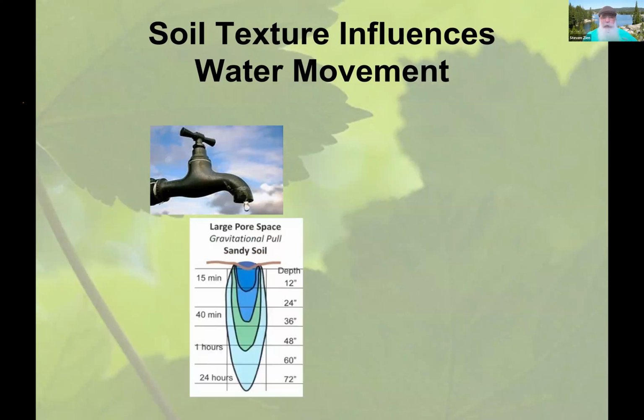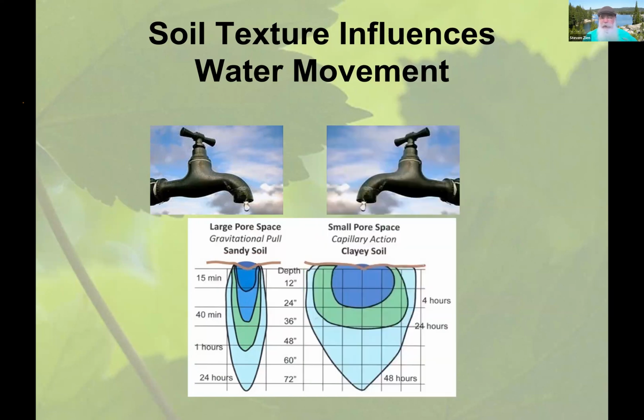On a sandy soil, you've got those large pore spaces, and gravity, if you've got a spigot and you turn it on just so it drips down, most of that water, when it hits the soil, is going to move into the soil very, very quickly through those large pore spaces, and it's going to move down through the soil very, very quickly. Now, if you turn on the water at the same flow rate, which is very slow, in a clay soil, it's got those small pore spaces.